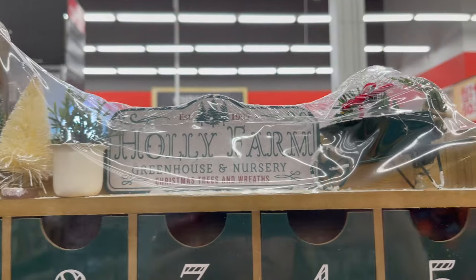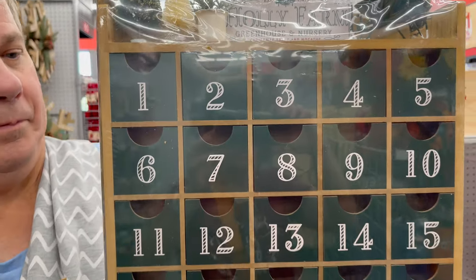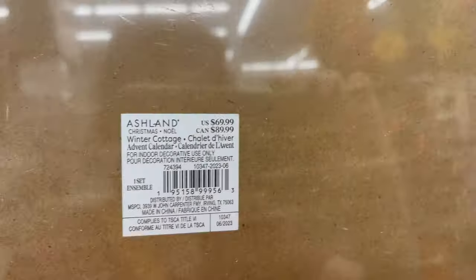This is absolutely stunning. Holly Farm Greenhouse and Nursery. I can just imagine putting little candies in there every morning. And it was $69.99. Did they not have the most beautiful gingerbread decor ever for Christmas?